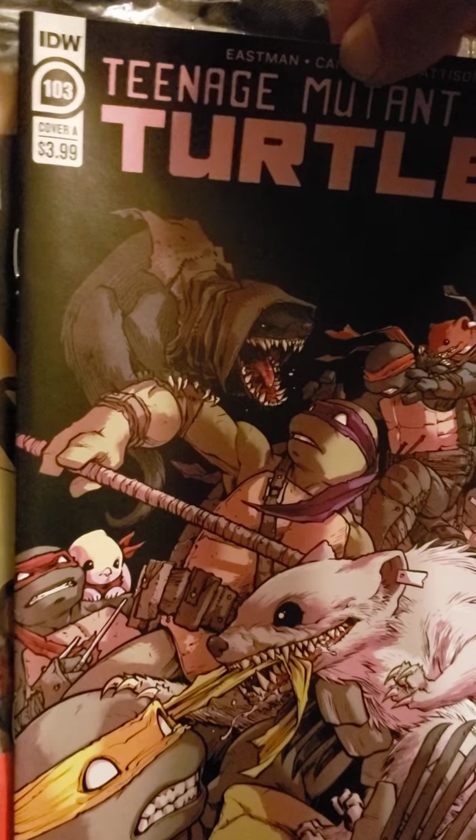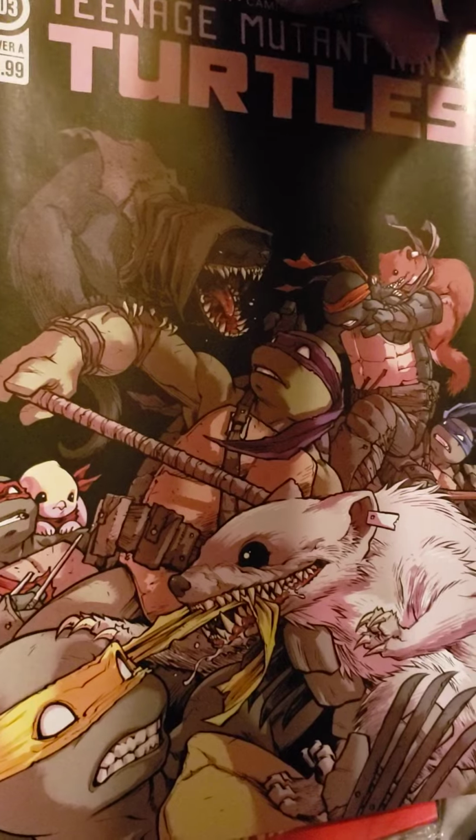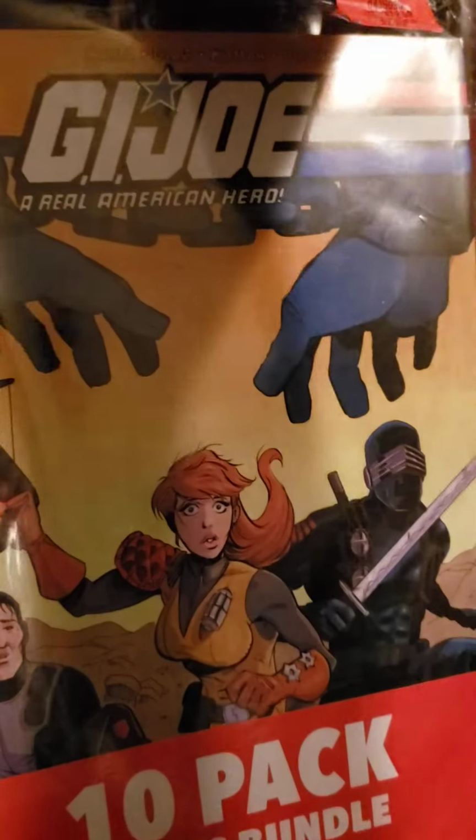Next, ooh, G.I. Joe after that, but let's see what we got here. Cover A, issue 103, this is awesome. But what I don't like is how Raphael, Donatello, what is that, Michelangelo, Leonardo, but there's another turtle. What is going on? What is with the sixth turtle? Whoa, this one has got to be investigated. So, back to it.